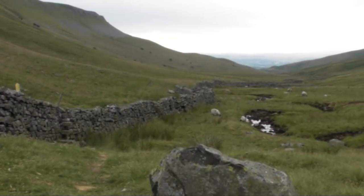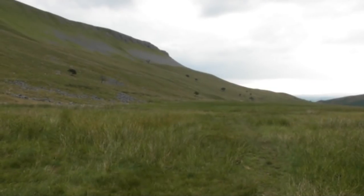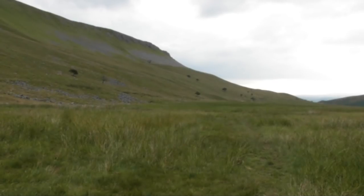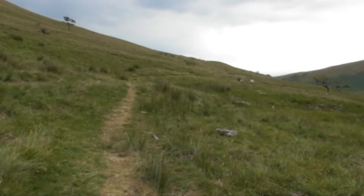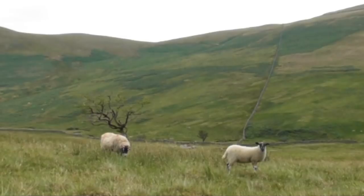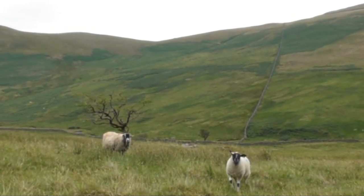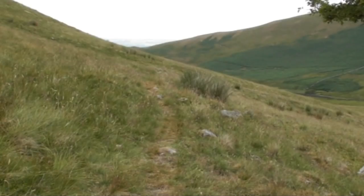On our left-hand side, we've got the stile. We cross over and head forward with the wall on our right hand side. We just keep heading forward towards the end of the valley. That's looking left. As we head forward, the path appears again. Mother and daughter there, look, want the picture taken. We'll soon be at the end of the valley.